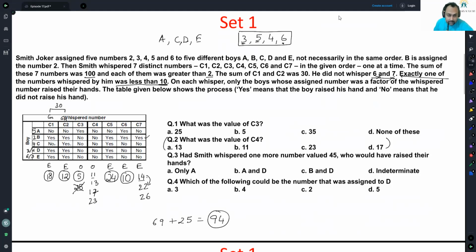Can I get 6 extra here? No, this is 8 extra. Can I get 6 extra here? Yes, I can. So now I know for certain C4 is definitely 17 and C7 is definitely 14. I know all the precise values of C1 to C7. Each of these numbers is exactly known to me. And I also know A, B, C, D.